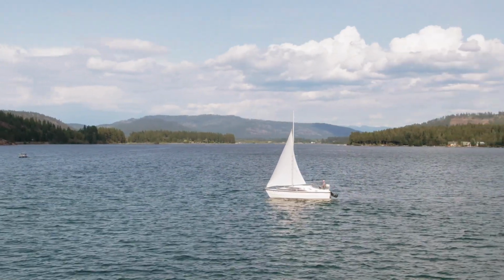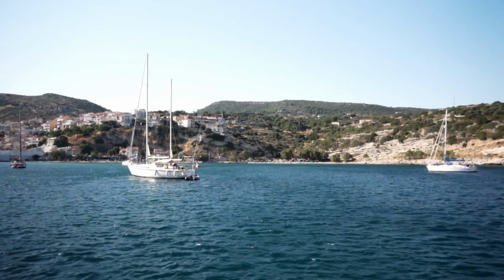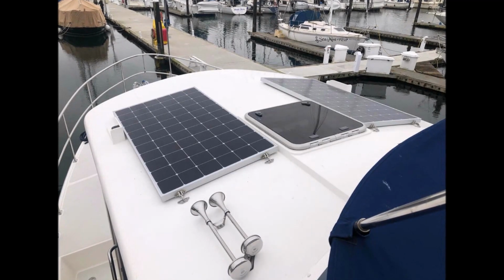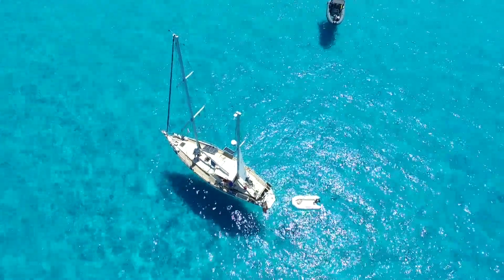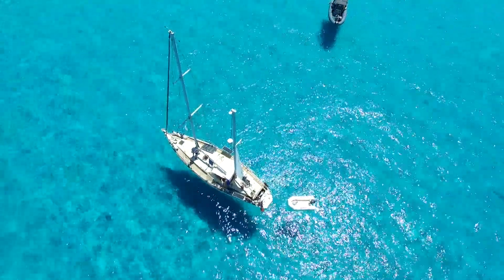So what are the major expenses to making this work? You need to invest in the following things. First and foremost, a suitable liveaboard boat. Second, a solar or wind generating system. Third, a water maker. And last, a good quality dinghy. There are some quirky solutions we're going to explore for tackling the rest of the problems. Okay, so first thing we need to figure out is the boat itself.